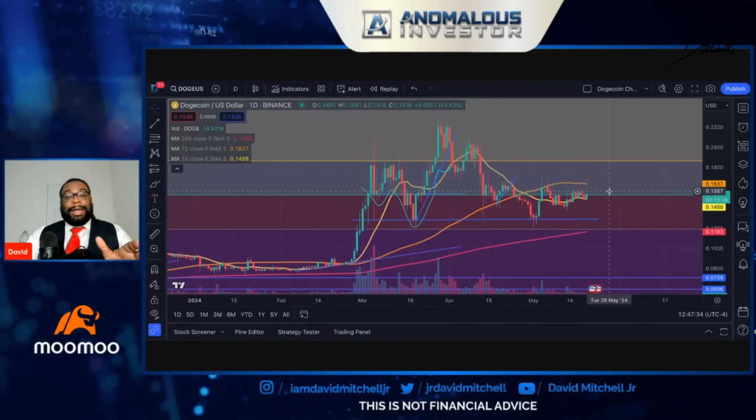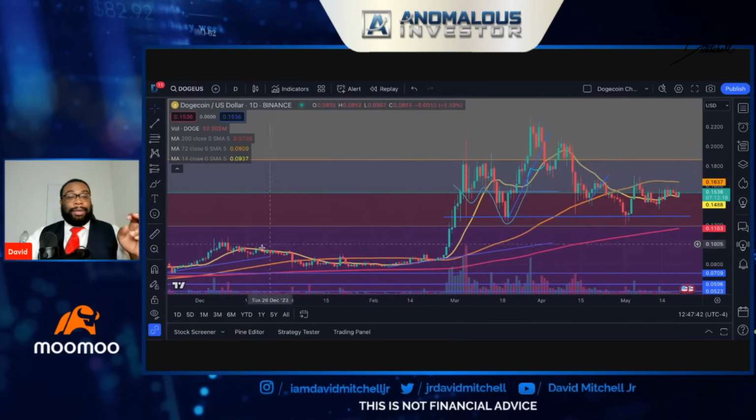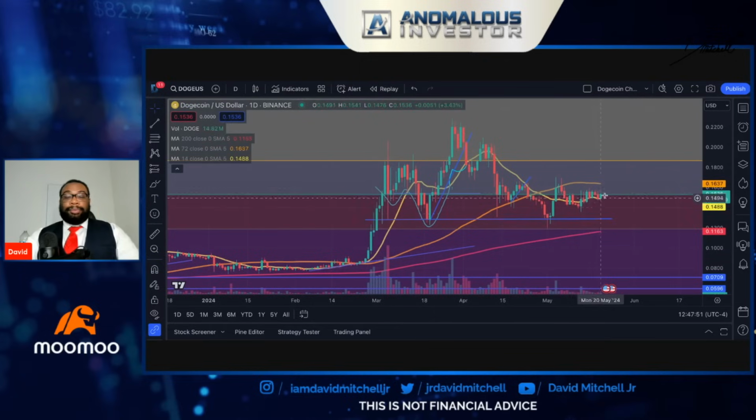But what we're looking at in a nutshell here is this 14 crossing the 72 and having that explosive reaction here. And I went into detail about the history and what happened last time. And that was the setup that ran us from around the 8 cent mark to 22 cent. And here we are threatening for the third time, not necessarily in this cycle, but the third time since November, it has proven to mean significant upside for the coin.